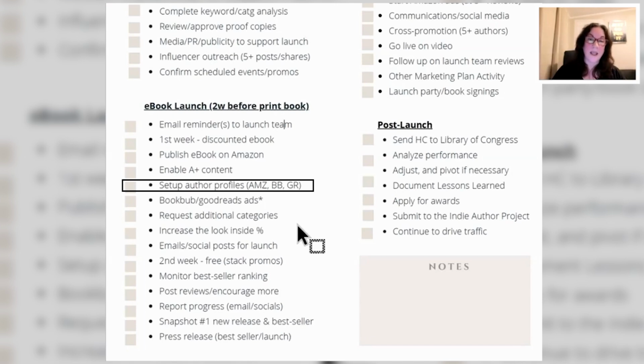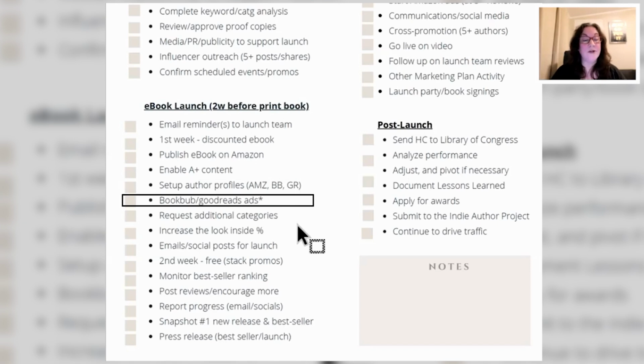So you're going to go onto your Amazon, you're going to go onto BookBub and Goodreads, and you're going to claim those author profiles. And then I also recommend, before you do much with Amazon ads, to take a look at BookBub and Goodreads ads.